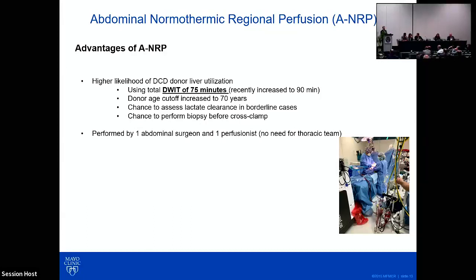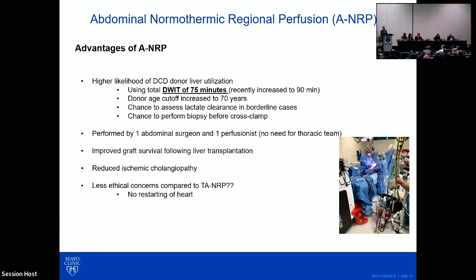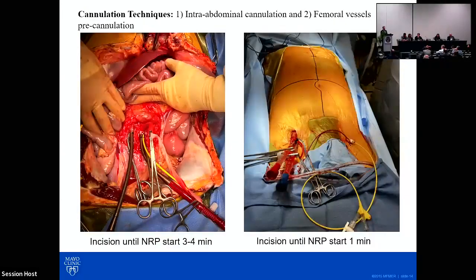And I think it really gives you some more data points. You get to see what the lactate's doing, and if you have a borderline case, you can assess it from that standpoint. It also gives you time to biopsy it. If it's steatotic, you go downstairs, look at the biopsy, whatever you need to do. For us, we've performed it with one abdominal surgeon, one perfusionist, and usually a procurement tech. And then these are some of the data from Europe showing improved graft survival, reduced IC, et cetera. Marissa covered that pretty well, so I won't go into that too much.